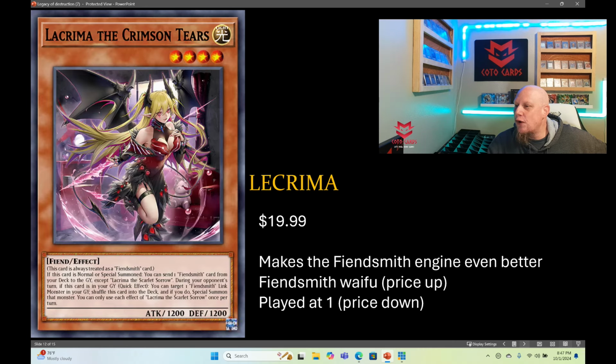All right, moving on from there, you got Lacrima. This is the Fiendsmith edition that is going to help out the deck. Now, there's a couple of things. This card's relatively cheap, $20. I think that it's cheap because it's a one-of, I'm pretty sure. But it does have value because it's Fiendsmith. It does have value because it also is a waifu that is going to keep that price up there. But anybody playing the Fiendsmith engine is going to at least want one of these.